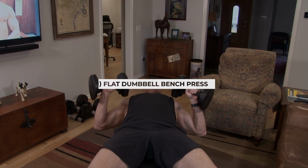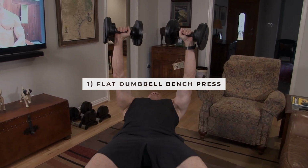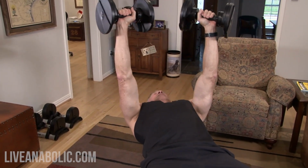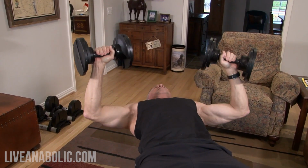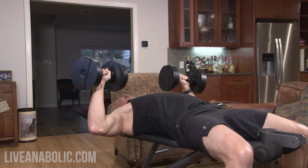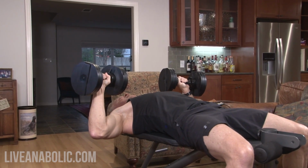All right, we got 7 tips to go through, so I better get to it real quick. Tip number 1, I want you guys to do flat dumbbell bench presses. Now, I'm not actually going to demonstrate the exercises today because there's only 3 of them, which means the other 4 are non-exercises. But everybody watching today should know how to do that.